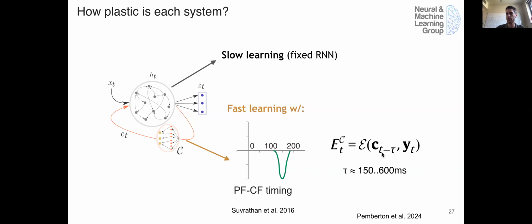So that means that effectively what we do is that we write down an error function where we compare the ideal output of the model, so the target that we want to achieve, with the activity of the cerebellum a few milliseconds ago. So we test from 150 milliseconds to around 600 milliseconds. The exact time scale we use depends on the task we are going to do. For motor tasks, we can use short delays, but for tasks that are more cognitive, that require longer time scales, we need slightly longer delays. So now, given this cost function, we can train the cerebellum, given an input from the cortex, to predict what's the right thing to do. So it's basically predicting ahead and sending that information to the cortex.